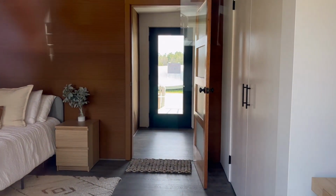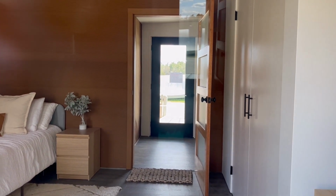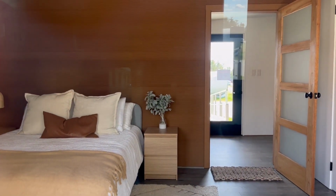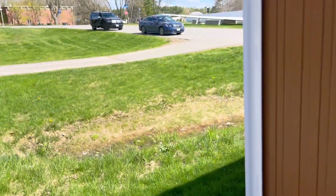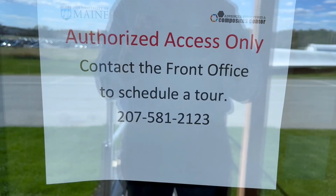So they probably have open houses on it or whatever, and you can find out. I'll splash the number that they have on the front door so that you can, in case you want to make an appointment to come to the University of Maine at Orono.